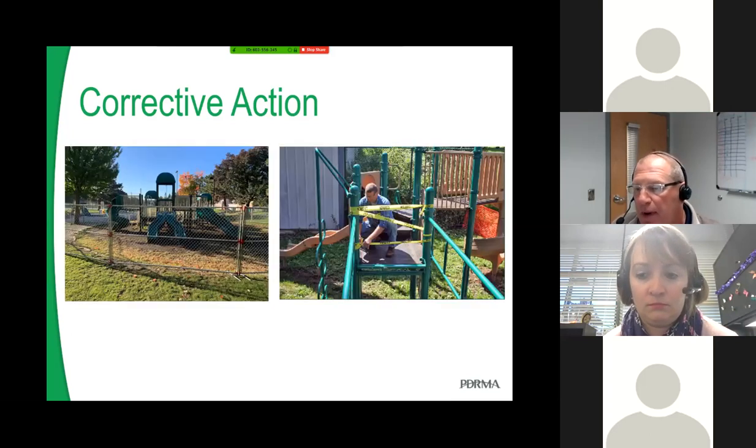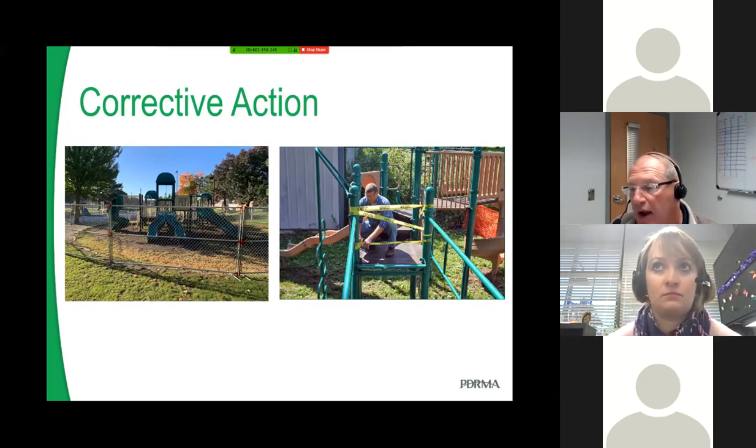Let's talk a little bit about corrective action and what an operator might need to do to isolate the playground or a segment of it from users. For example, a photo on the right shows an operator using caution tape to tape off a missing protective panel. Or in this case, it's actually a clatter bridge that was broken and they needed to take some corrective action.